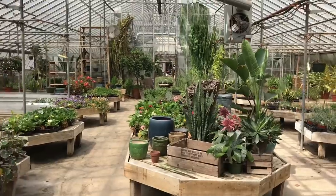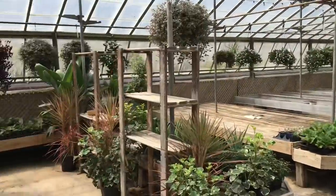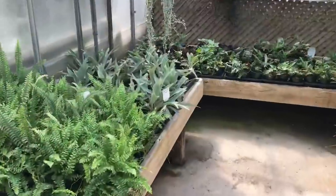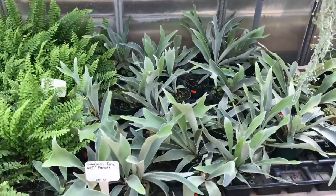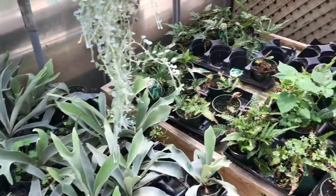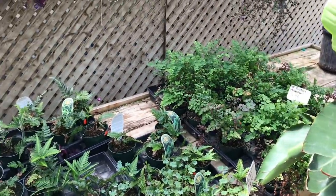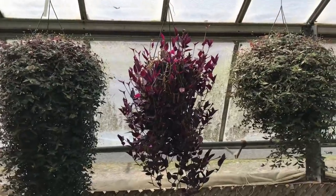There's another room back here. Wow. There's so many things hiding in here. These French daghorns are really cool. I remember them from last time. I might have to get one because they are really beautiful. Some ferns are growing. Some little maidenhairs back there. Some really full bridal veils and wandering Jews. Look at those.